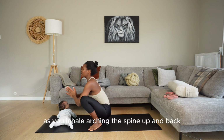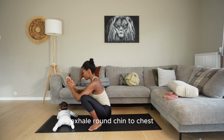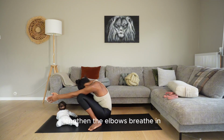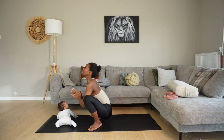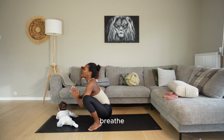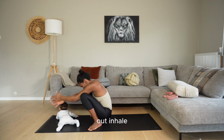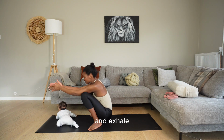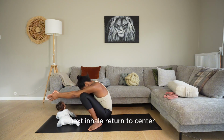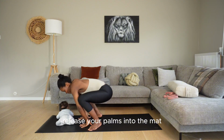As you inhale, arching the spine up and back. Exhale, round, chin to chest, lengthen the elbows. Breathe in. Breathe out. Inhale. And exhale. Next inhale, return to center. Release your palms into the mat.